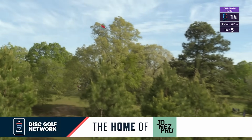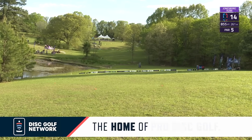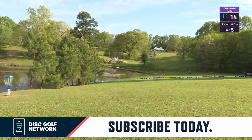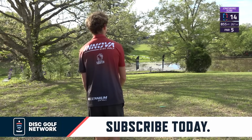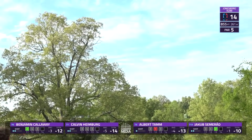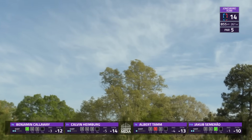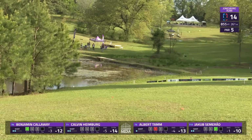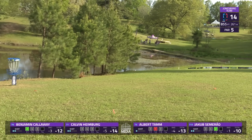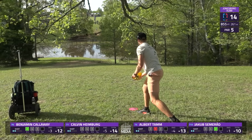I've definitely never experienced an open second shot on this hole to be able to approach the green, but Ben Callaway going to be inside circle 2, looking for an eagle. This is more what I usually see, players having to throw up and over and kind of finding the little coffin corner spot is Calvin Heimburg.